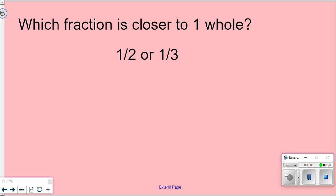How many pieces do I have if I have 1/3? Nope, I would not have 3 pieces. I would not have 3/3. No. Listen to my question. How many pieces would I have if I have 1/3? If I asked you to take out 1/3 from your fraction bin, would you take out 3 pieces? No. How many pieces would you take out? 1.